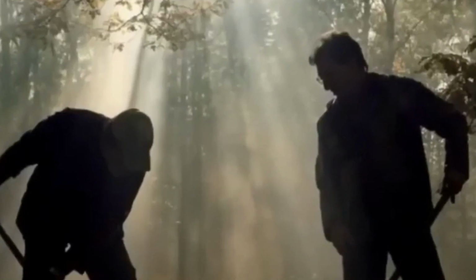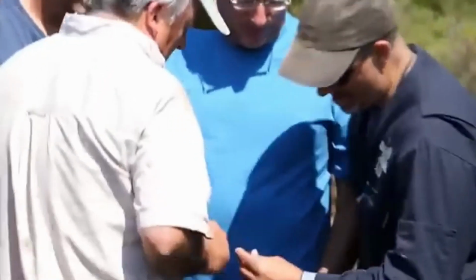Remember all the buzz about Oak Island? The team has just uncovered something incredible, a hidden hatch buried beneath the island's surface.